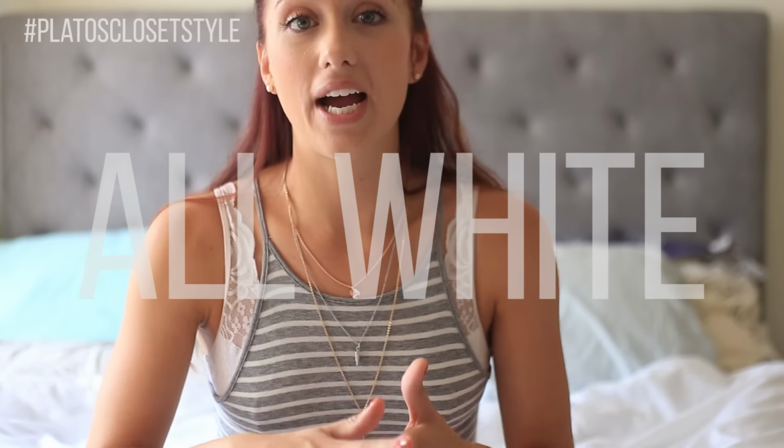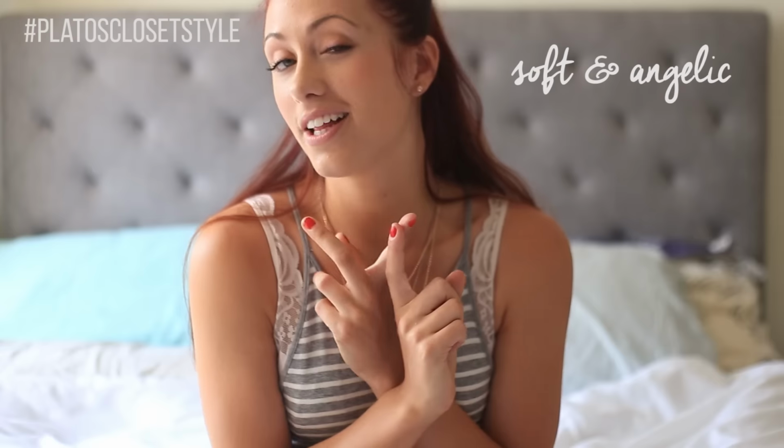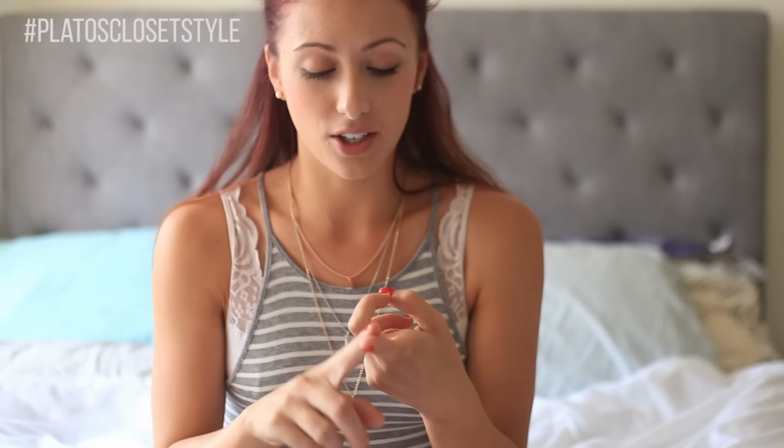The second one is all white. Now, white on white is really in right now, and it's a really cool summery look. You can be soft and angelic, cool and sporty, sophisticated, edgy, bohemian, anything this summer in a little white dress, white skinnies and a loose top, or a white skirt and crop top set.